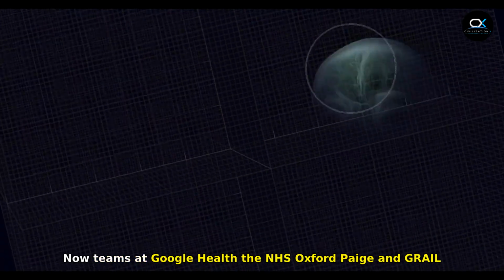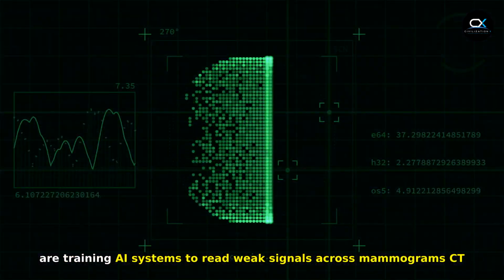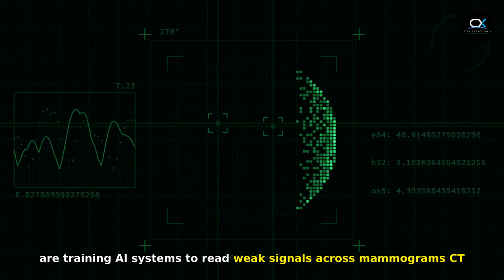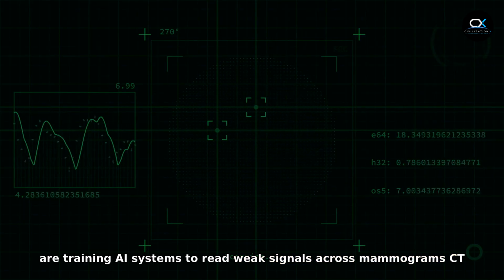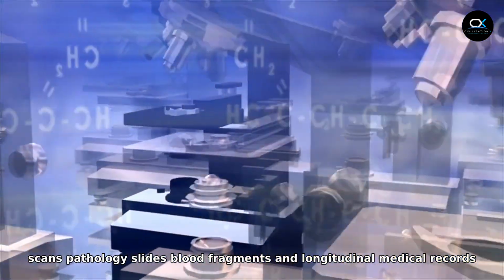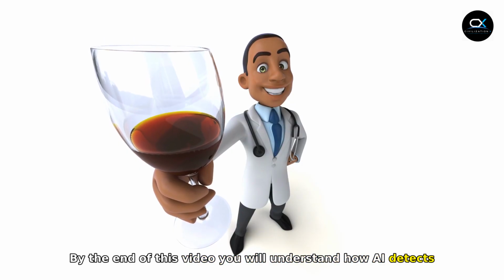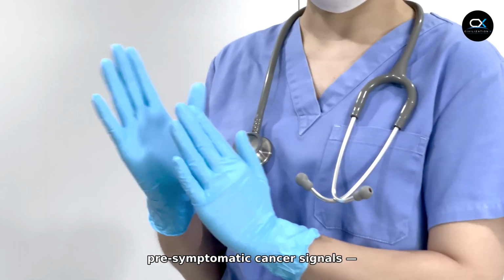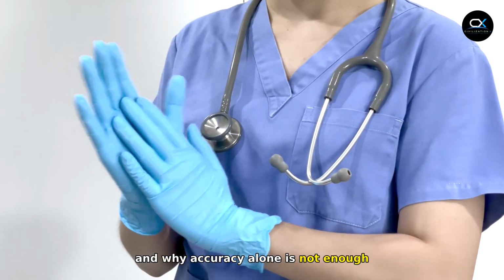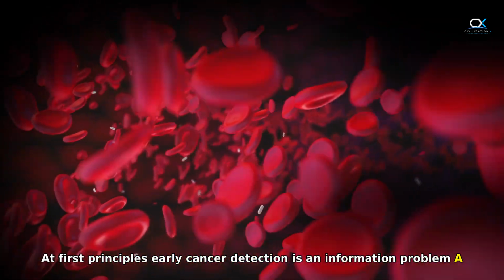Now, teams at Google Health, the NHS, Oxford, Paige, and Grail are training AI systems to read weak signals across mammograms, CT scans, pathology slides, blood fragments, and longitudinal medical records. By the end of this video, you will understand how AI detects pre-symptomatic cancer signals and why accuracy alone is not enough. At first principles, early cancer detection is an information problem.